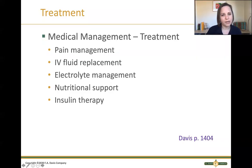Now, just like acute pancreatitis, chronic pancreatitis sufferers will experience extreme pain, and so pain management will be important. IV fluid replacement, especially for patients who are having nausea, vomiting, and diarrhea, they're at risk for having fluid volume deficits. Electrolyte management for the same reason. Remember, if you have frequent vomiting, you're going to be losing sodium. And if you have frequent diarrhea, you're going to be losing potassium. And so you may need to watch those electrolytes, sodium and potassium specifically, and supplement as indicated.